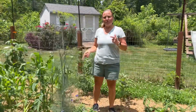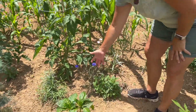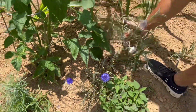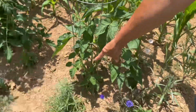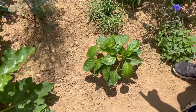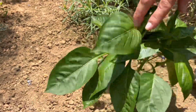Thing I wanted to share with you guys, I have bachelor buttons. I think the flowers are fantastic, but the plants are not my favorite. I do not like how they just look very wormy and not so much. This, I am not sure what it is. So if any of you know, feel free to share. This is an Anaheim pepper right here. I need to probably put a cage on it.